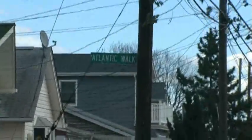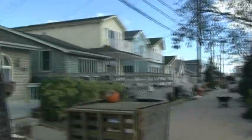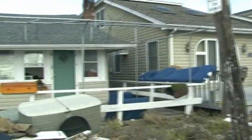Okay, we're down near Atlantic Walk. This is the fringe of the fire damage. But the flooding damage is obviously still everywhere. Let me go up here and take a look. Oh, man. Boy, oh boy. Standing on the deck of somebody's house who was burned to the ground. Completely destroyed.